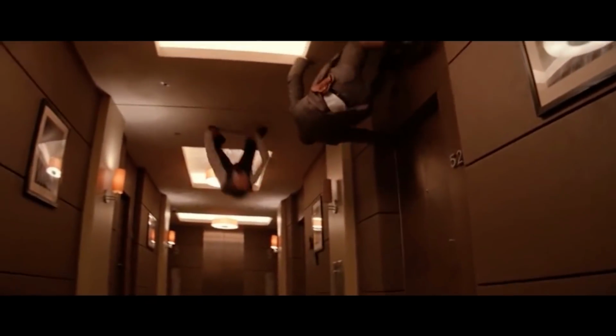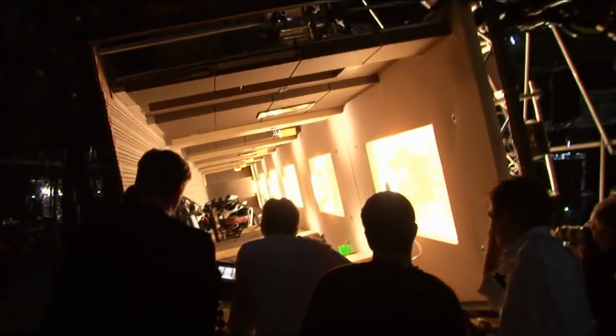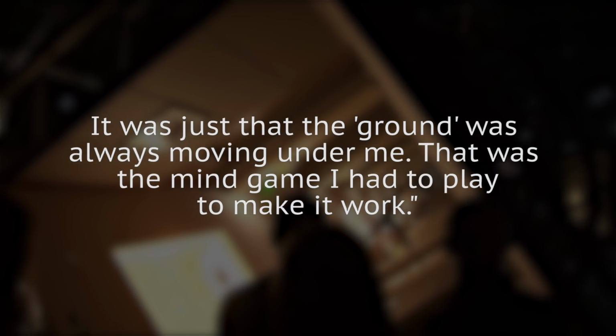According to actor Joseph Gordon-Levitt, the filming process required as much mental flexibility as it did acrobatic balance. Telling E! Online, "I had to think of it like, this is the ground. Okay, now this is the ground. And now this is the ground. It was just that the ground was always moving under me. That was the mind game I had to play to make it work."